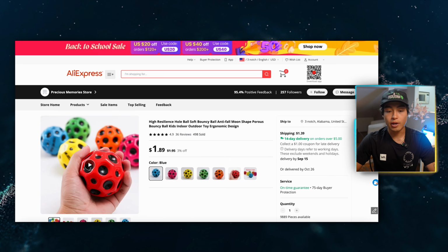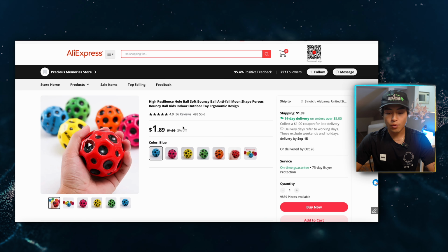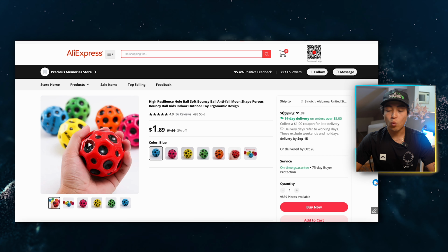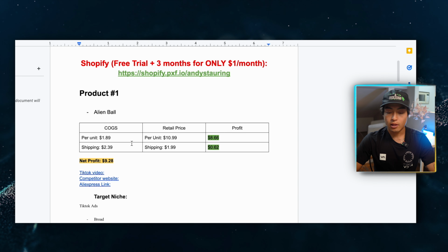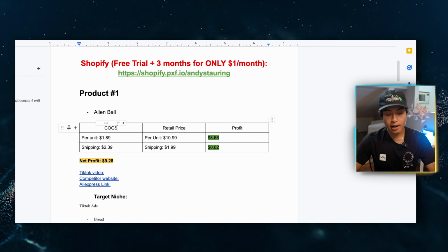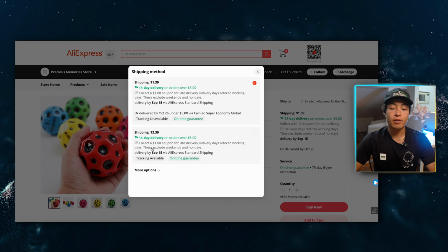We'll look at the unit cost. It's $1.89 per unit for these, and they've already sold 498. And then the shipping is $1.39. So we can go and check out the little diagram that I created for you guys. But one thing also I want you guys to take note of, you'll see that there's $2.39 shipping right here, $1.39 here. If we go into the drop down, we'll see that there's tracking unavailable.